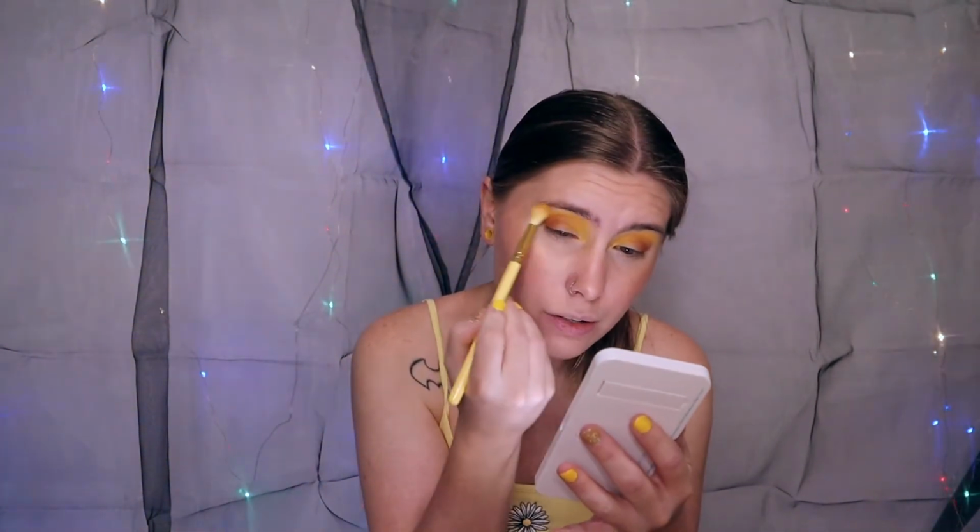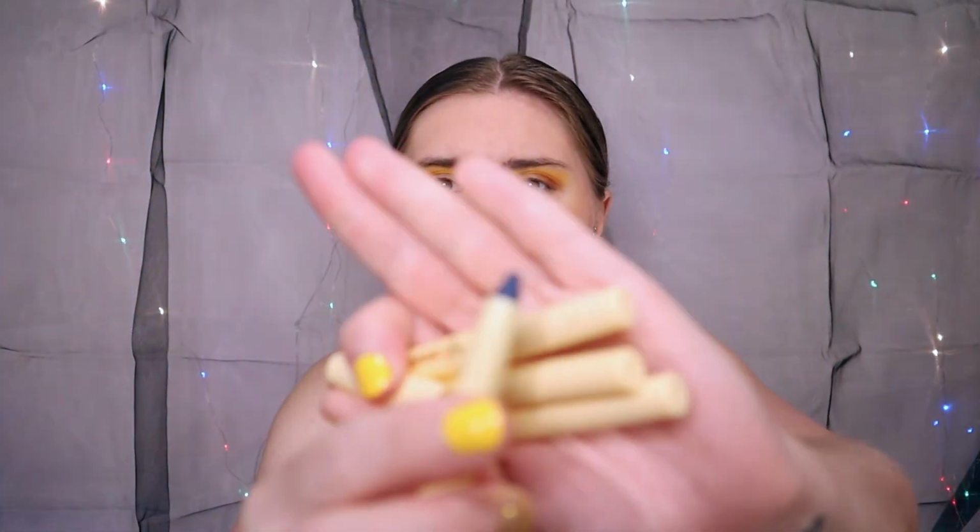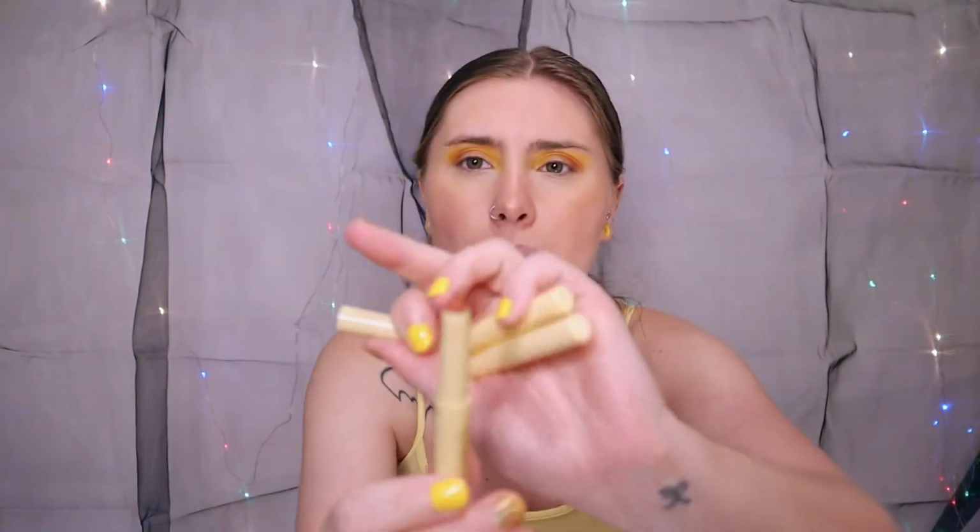Okay, so these shadows are crazy pigmented. I am really into this springy look. Okay, so before I get into that gorgeous yellow shade, I want to open up these shadow sticks. So we have this blue one called Style and Ease, which is this matte dark navy blue. We have this brown called Cheek Please, which is also a matte. We have this golden Circus Squeeze that is shimmery. And then we have this yellow called Cool Breeze.